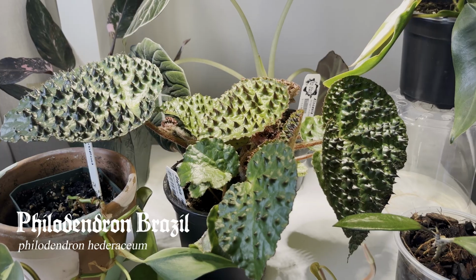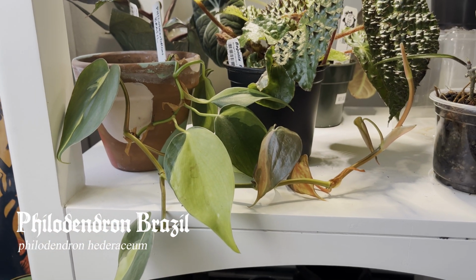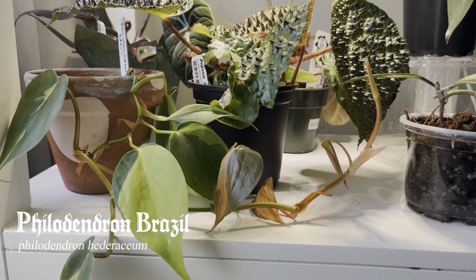And then my sad looking little philodendron Brazil, which is also putting out some new leaves, so hopefully I'll be able to grow her and fill her up to look more like a bushy plant in the future.